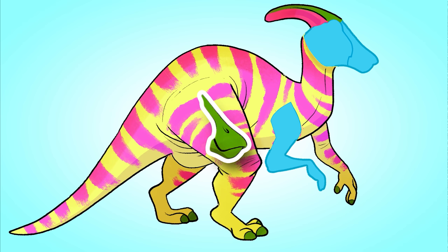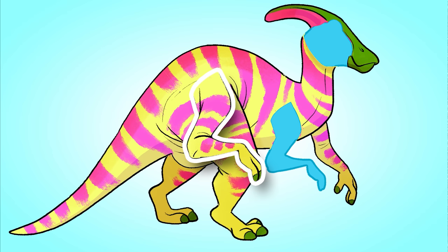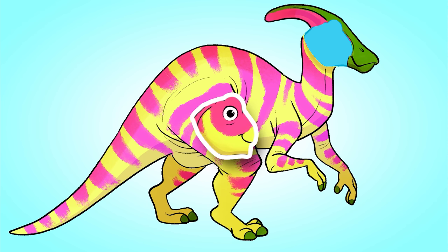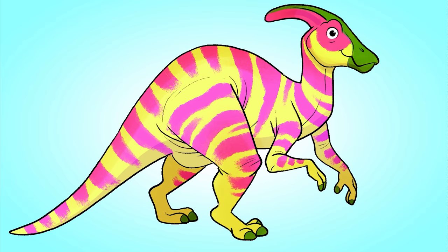I wonder where this piece goes. Oh, it's its mouth. It kind of looks like a duckbill, don't you think? I wonder where this piece goes. Okay, so this dinosaur walks on two legs. It's got stripes on its back, a long tail, a duck bill, and a weird horn on its head. I think I know what dinosaur this is, do you? That's right, it's a Parasaurolophus.